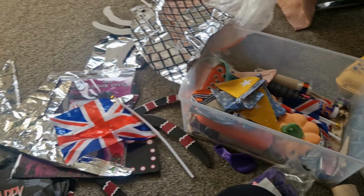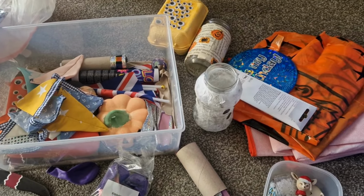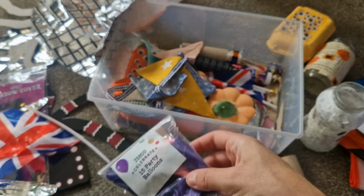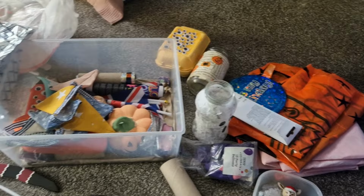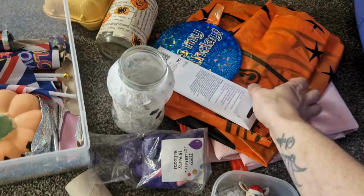So yeah, I have a mixed box of decorations. I always have a few odds and ends of balloons, so if for whatever reason we need to celebrate something, we've got some balloons, and it saves me a lot of money because really quite a lot of it's been made. A lot of it's just pence, and I use it year after year.